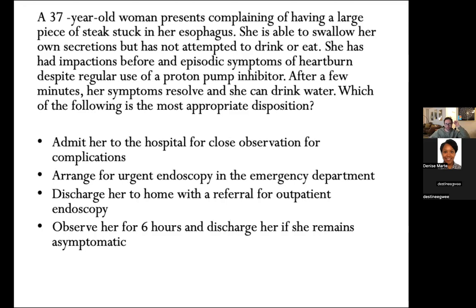Discharge with follow-up. Perfect. Yeah, so you're going to discharge her home because she's tolerating PO, she's able to swallow, and she's no longer vomiting. She's asymptomatic, so she can get an outpatient endoscopy if she needs to further characterize her GERD.